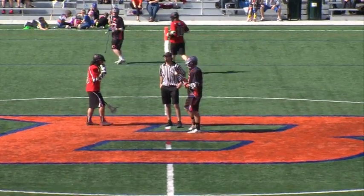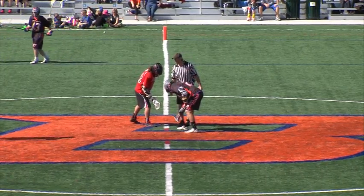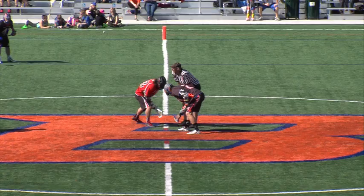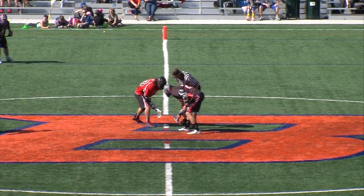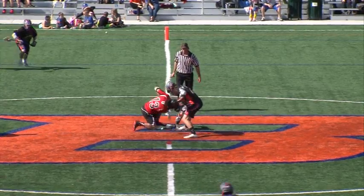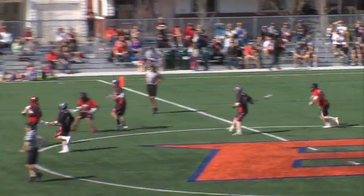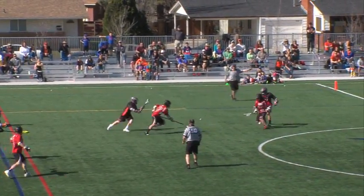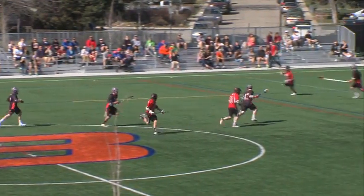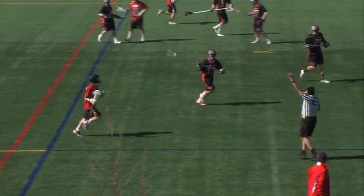We're going to have number 21 taking the face-off for Boise State against the Utah opposition. And they're going to get set and ready. And here goes the face-off, and it is an evenly matched one, and Utah is going to gain possession, maybe. Yep, they're going to get possession of it, but it's not a solid possession as they push their way up the field. Boise State trying to reel and get back into defense there.